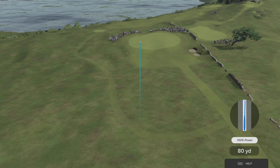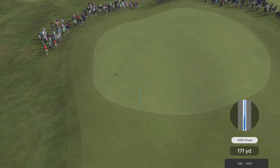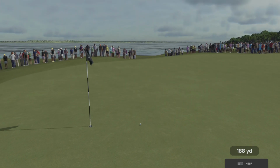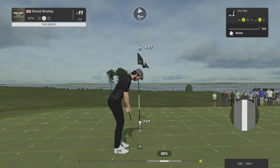And choosing the 8-iron here. Nice shot that. That should find the surface. A nice approach shot there. Pin high inside the range. Nearly doesn't get any better than that. Amazing shot.